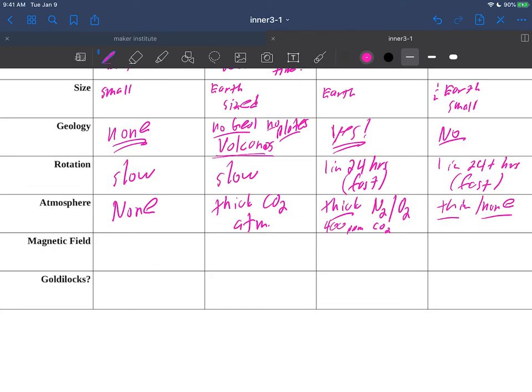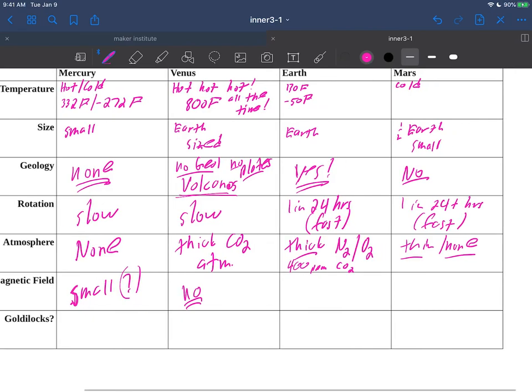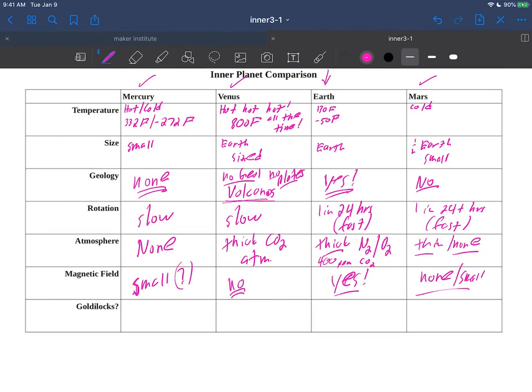And then the magnetic field issue here. Mercury has a very small one, and I'll put a question mark there because we don't know the origin of that magnetic field. Very slow rotation, no active geology, maybe some remnants from that massive iron core, who knows. Venus here has no magnetic field to speak of either, likely because of its slow rotation. The Earth, of course, has a magnetic field. Yes, it does. And then Mars here has really no magnetic field to speak of, or a very small one. And so you can start piecing the things together again about the geology and so on, because some of the planets don't seem to have that spinning core that can definitely generate a magnetic field.